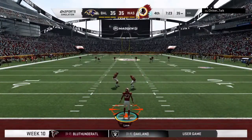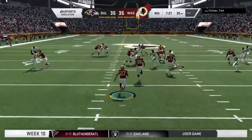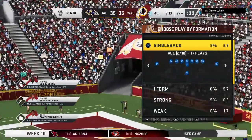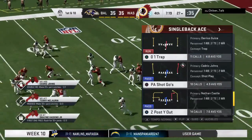Oh, Davis from the top rope. I like it. This will be taken in at the 1. And he'll take this across the 25, a couple extra yards up to the 27-yard line. At their own 27-yard line.